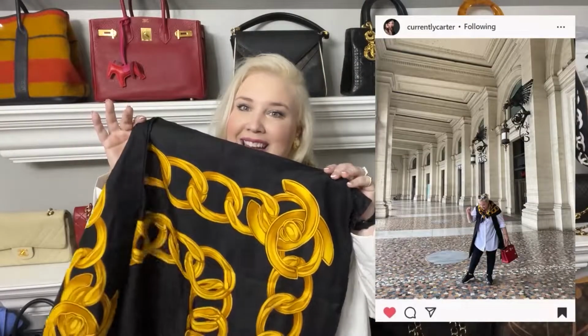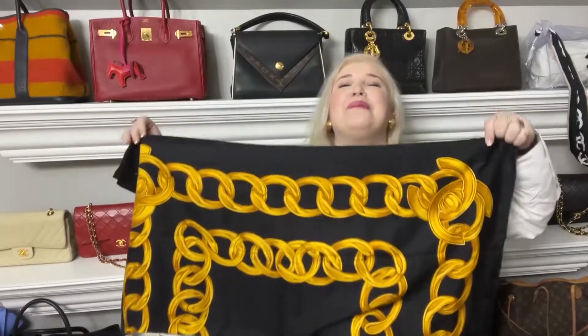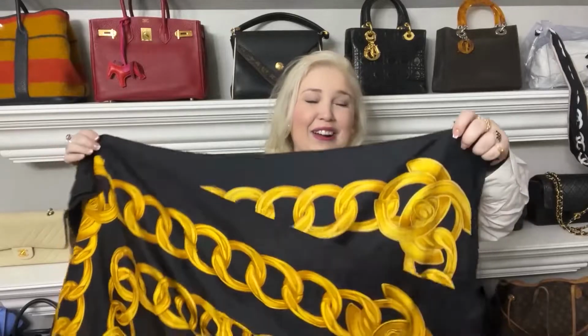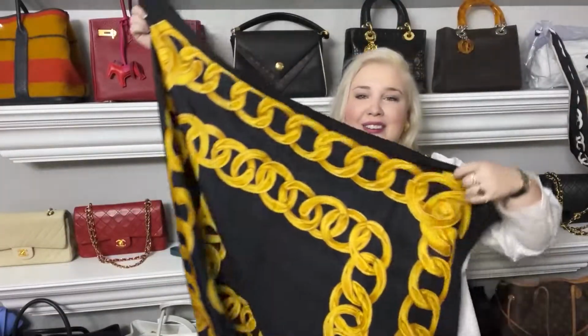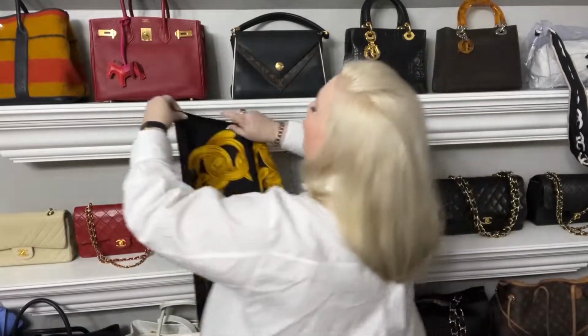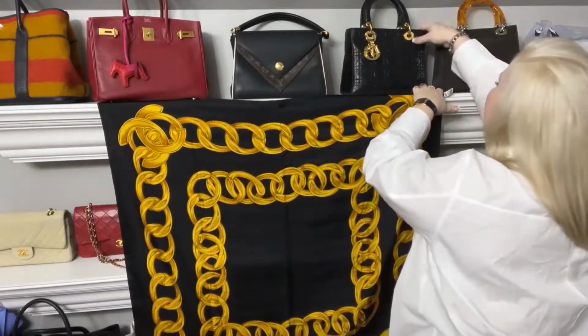I have a range of different brands. I have a lot of Chanel, that's my favorite. Then I have a lot of Hermes and a few Dior. So yeah, let's get straight into it, shall we? Okay, first up we have one of my favorites. I'm obsessed with this scarf. It is insane. It has all the way around the CC turn lock. This is a very rare, very cool vintage Chanel scarf.